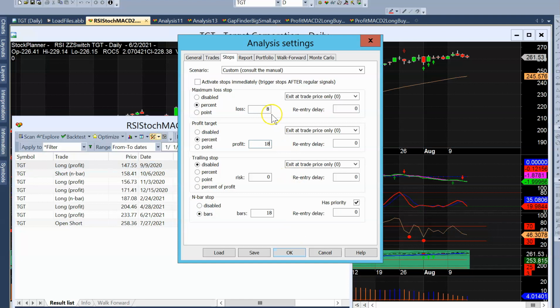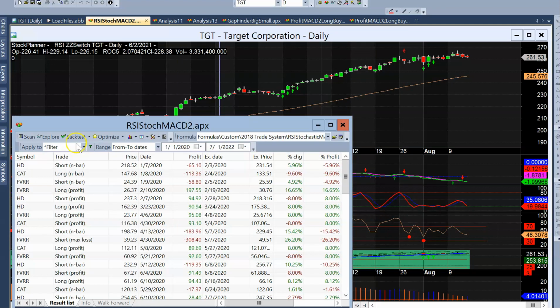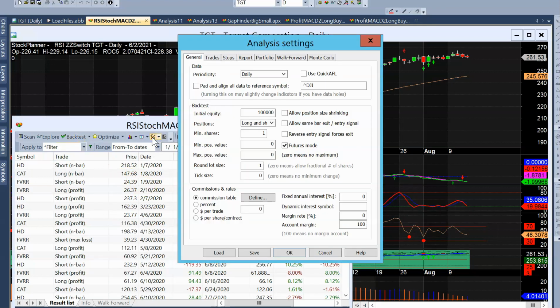The settings I use are profit target of 8%, stop loss 18%. I don't want to get stopped out, and I'm going to stop this trade after 18 trading days and see how we do. And we back tested it. Oh, I forgot one thing. We're trading with $100,000. Let's trade with $10,000. That's $5,000 margin and $5,000 in the bank.